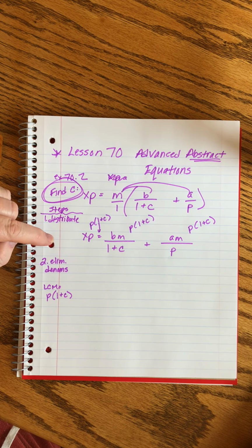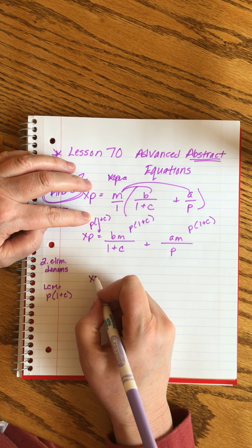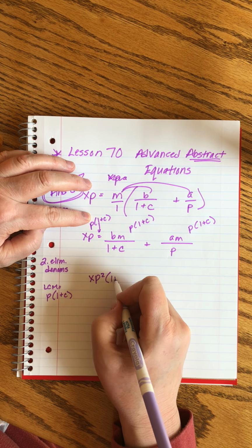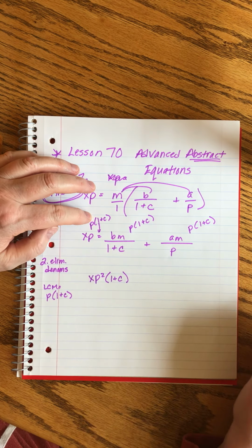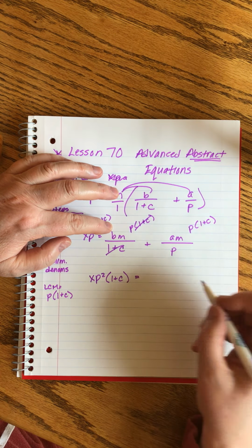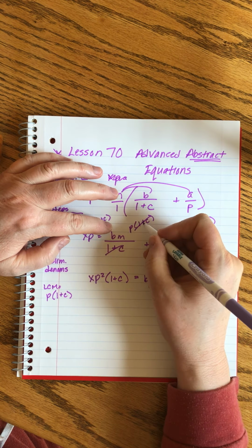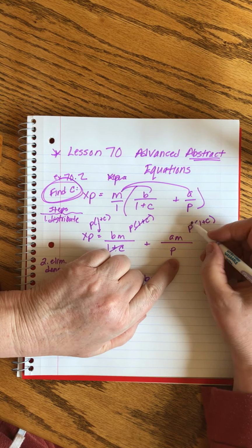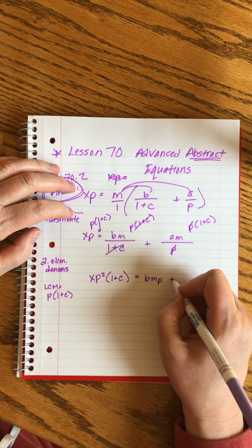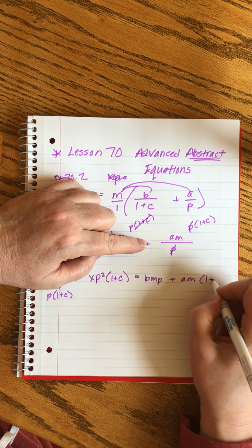Every term gets it. Over here, nothing cancels, so I'm going to have x times p squared times 1 plus c. Over here, now this is where the denominators will cancel. So this is going to be BMP, right? Because the 1 plus c's cancel. And over here, the p's are going to cancel. So this is going to be plus AM times the quantity 1 plus c.